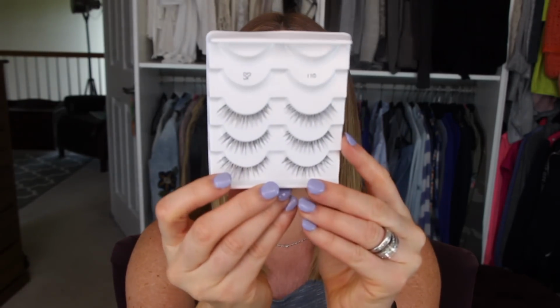I will say this, that great everyday lashes are by Salon Perfect, the number 110. I buy them at Walmart and they are like the most perfect, just everyday lash. When I do throw lashes on for just during the day, those are the ones I tend to go for.